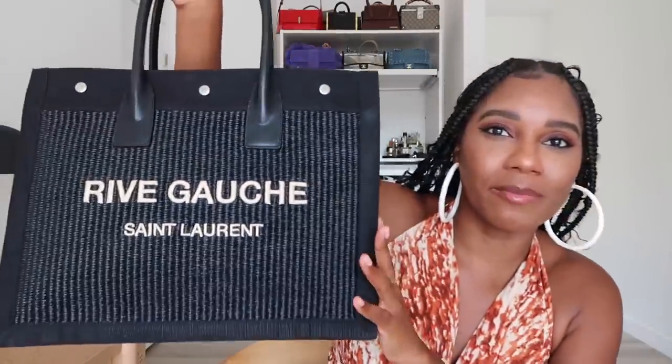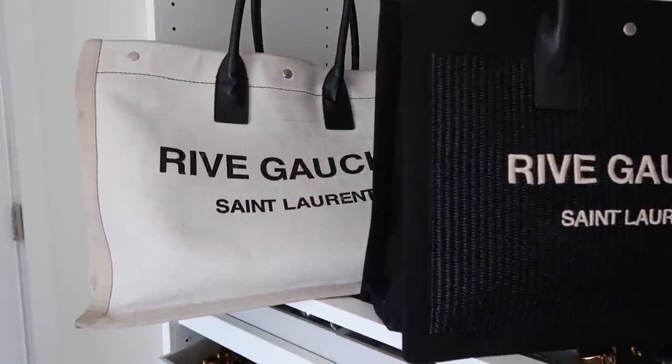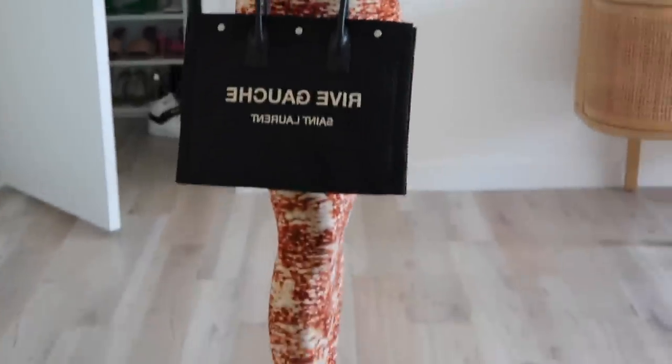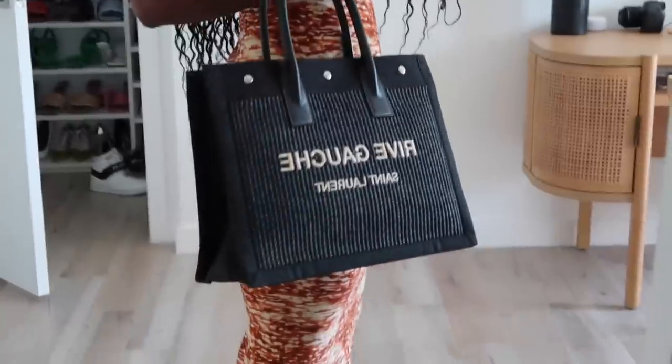But this one is a little bit smaller. I love this size. This is great for a day at the beach. If you just need to carry a little bit, not your entire life, but you're gonna be out all day, very, very chic. I love the black raffia braided on here with the neutral color Rive Gauche. It's very, very chic.